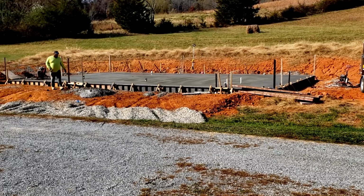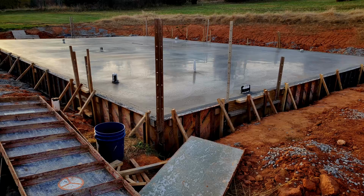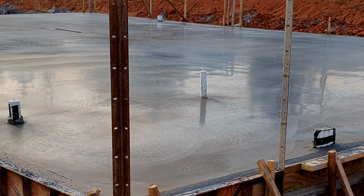But there they go, trucking around. Looks like they're finished with that. As you can see, nice and smooth, real pretty. Zoomed in a little bit here for you to see a little bit more. So nice, very, very pretty.